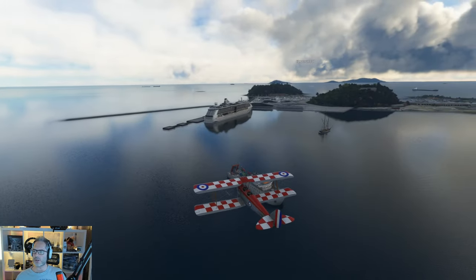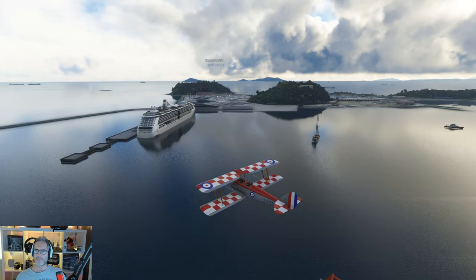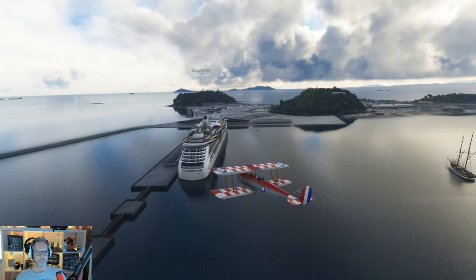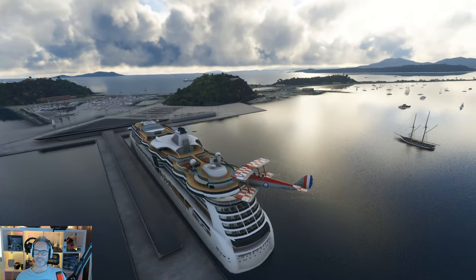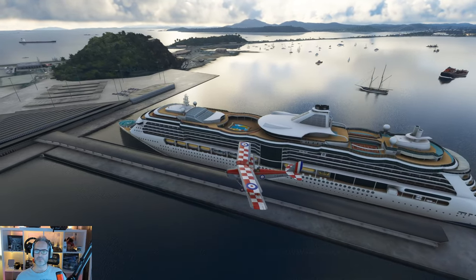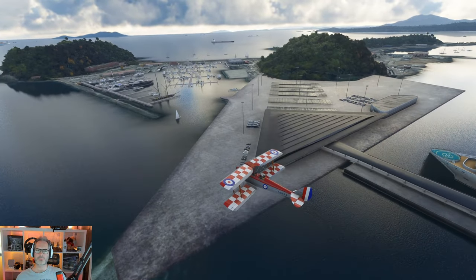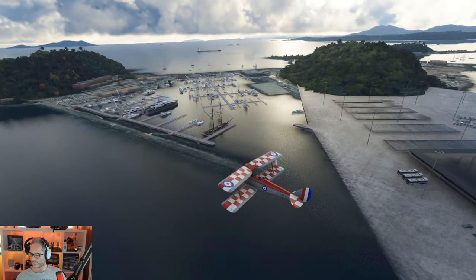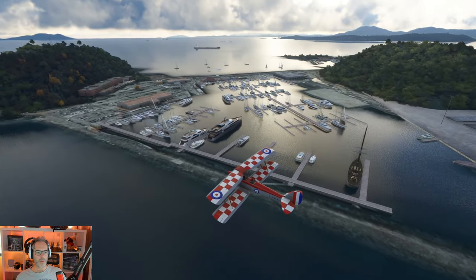Check this out. This is a whole island, or yeah, basically an island. More passenger ships. That's awesome. Look at this. Hell going a bit whack.